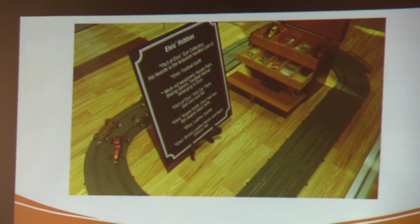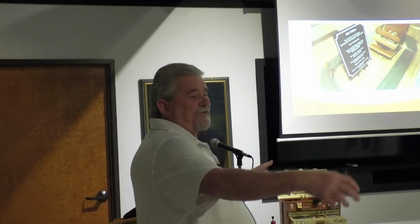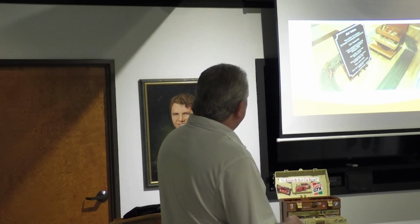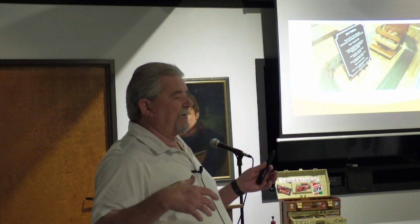Elvis Presley even had slot cars. His wife Priscilla back in the day bought him a little box, and I have one similar to this at the house, and you can see the cars. Now these are 1/32 and 1/24 scale, about this size. So it's a little bit bigger, so they take up more space, right? Where I can put 2 or 3 tracks in here, somebody like this could only do 1. So he got really interested in this and even had a room built onto the side of Graceland, if you've ever been there.